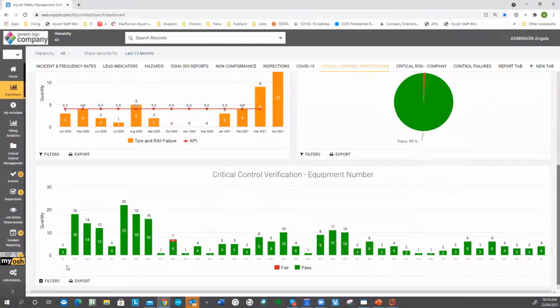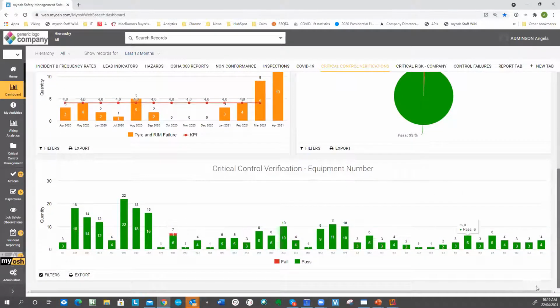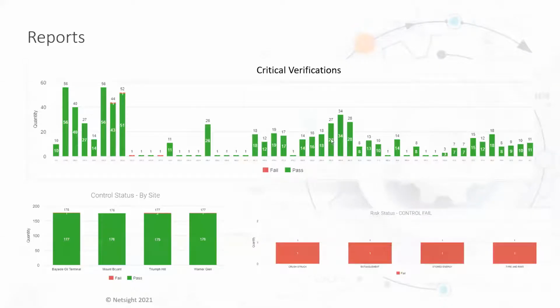We can then go by things like, in this case, it's equipment. And again, it will depend upon what you do. You may not be looking at equipment, it might be other things. But in this particular case, again, I can filter this down so it's more readable, but I'm just showing all equipment at the moment. If I want to filter, I'll just use the filters again. But I can then see by each equipment, and again, I can filter it by site or by whatever. I can then see where my passes and fails are. Okay, so let's move on to the next slide.